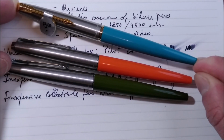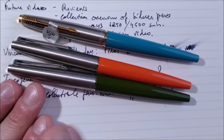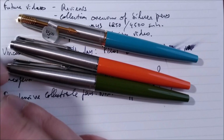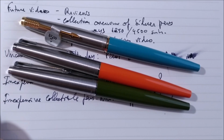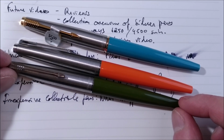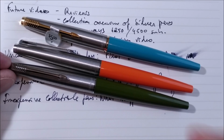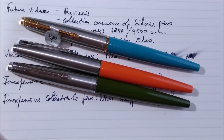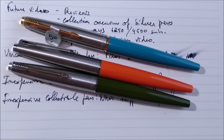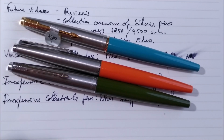But actually, I think when Parker discontinued this pen, they just lost, I don't know if this expression exists in English, but here we say they just lost the train of those collectible pens. Many years before 2007, I'm not sure when, I'd have to research, they were only making these in stainless steel, burgundy red, dark blue or navy blue, and black. So they narrowed it so much that a pen that could be collectible didn't have any room to grow in the collectible market because there were not lots of variations. And so I think they lost that train.